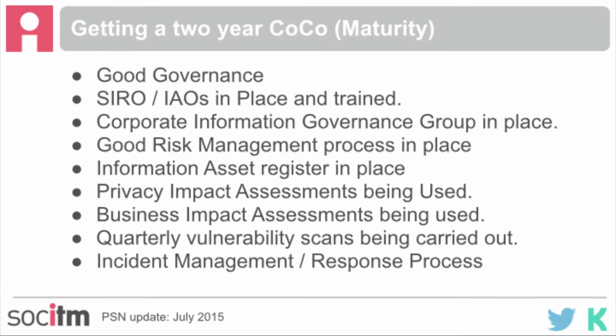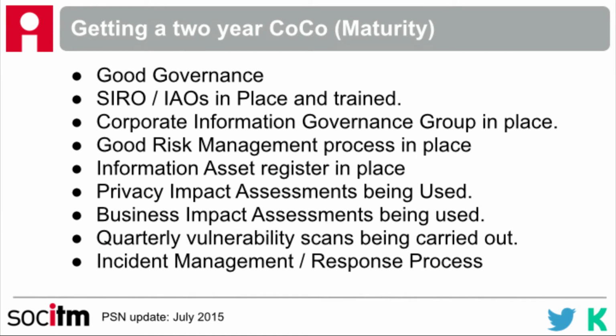In terms of achieving a 2-year coded connection, the standard is still a 12-month connection. But it is possible that if you're showing a high level of organisational maturity, especially around things like information governance and risk management, that the PSN will consider a 2-year coded connection. My advice would be that even if you put in a submission for 2 years, that you undertake that you will still do an IT health check at the 12-month period into that 2-year period.